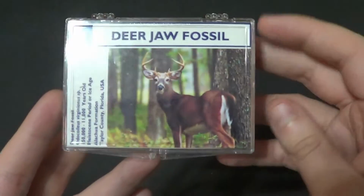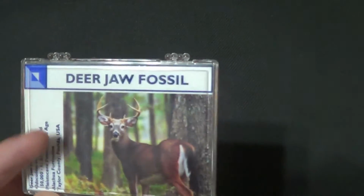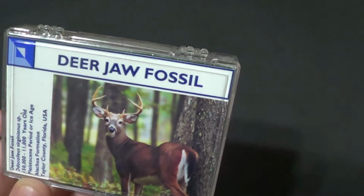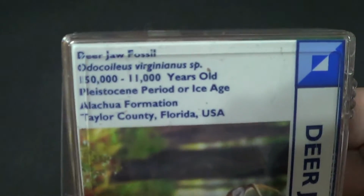Hey there, kids. It's me, Safari Sam. I'm in a very uncomfortable position. And today, we're taking a look at a deer jaw fossil. Yeah, it's in this box. It's got some useful information on it. I am gonna flip this around. Now, this deer jaw fossil belongs to a certain species. There's actually some nice bit of info right here.